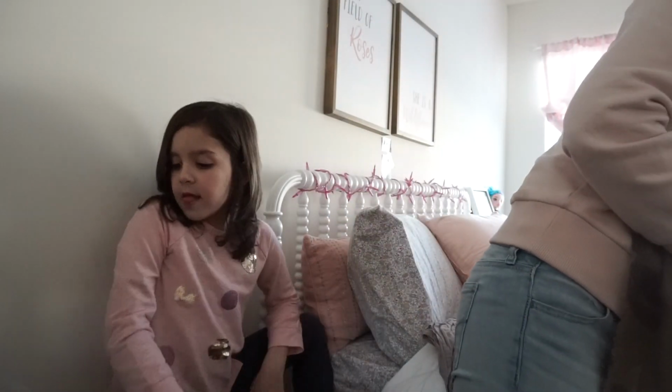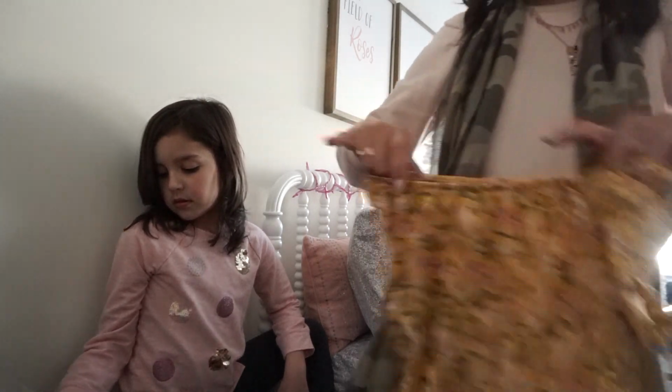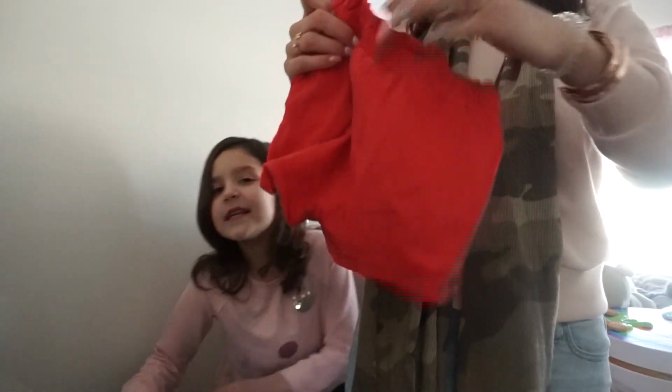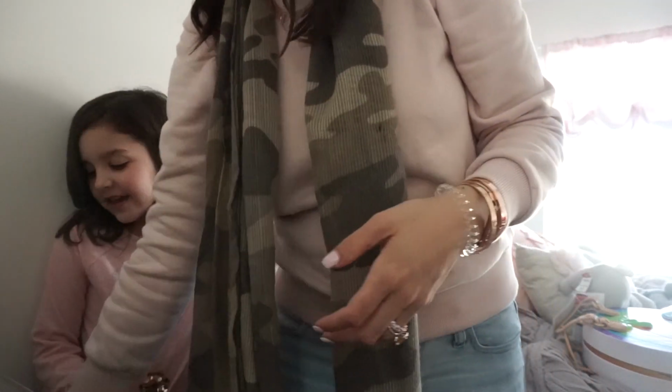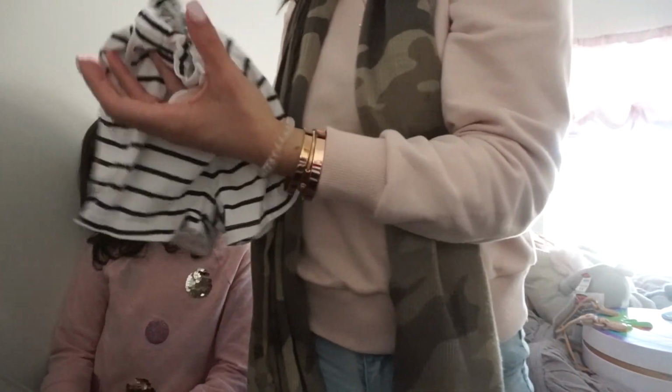Because you have to think about this is going to be for spring and summer, not right now. So by then, this is going to be even smaller. Get it? Well, like these you wore last summer. Oh my god. Look how tiny. I need more shorts. Yeah, well, this is how we figure out what you need when we go shopping for the spring.